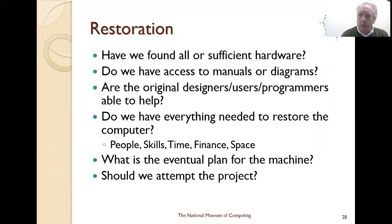And should we attempt the project? Now, there's quite a lot of thought in this as well. And with the help of the Computer Conservation Society, who have a huge amount of expertise in this, we decided, in fact, yes, it would be a worthy project.